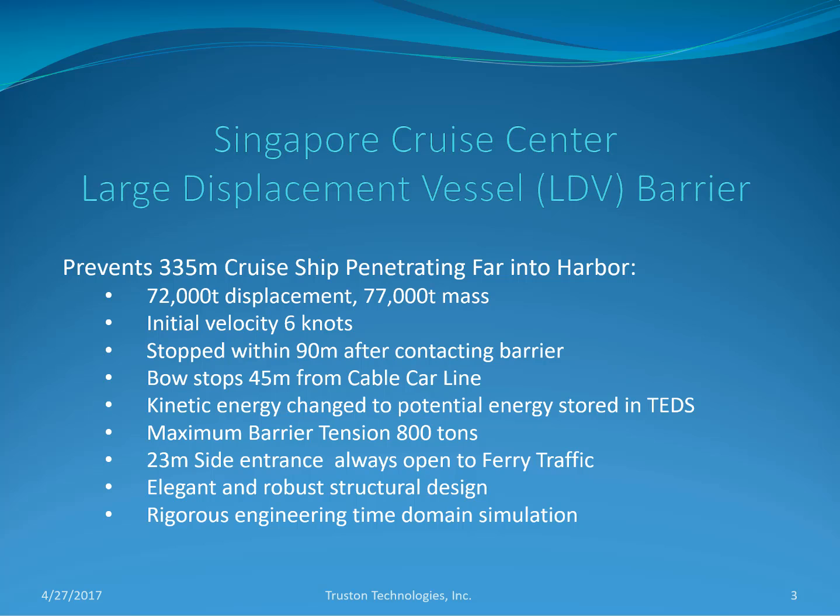That's the end of this presentation. The main points were that the ship is stopped within 90 meters after contacting the barrier, more than 45 meters from the cable car line, maximum barrier tension 800 tons, a 23 meter side entrance, always open to ferry traffic, and we stay outside the turning circle.